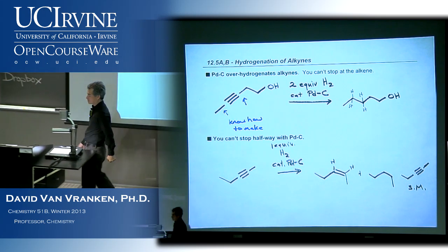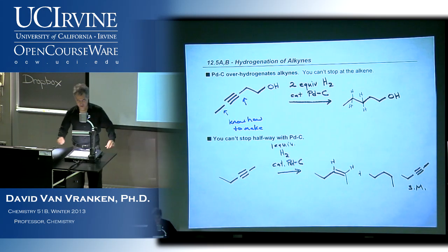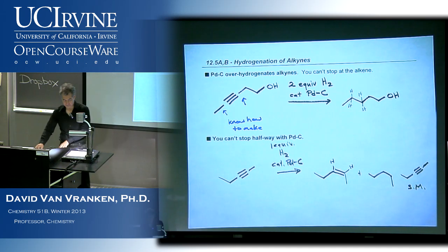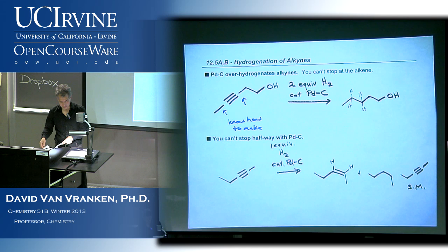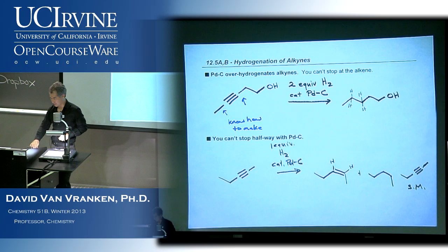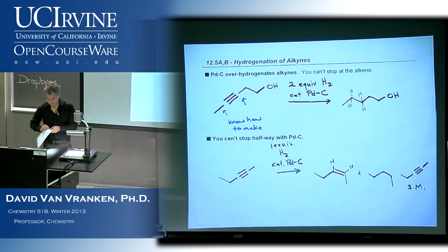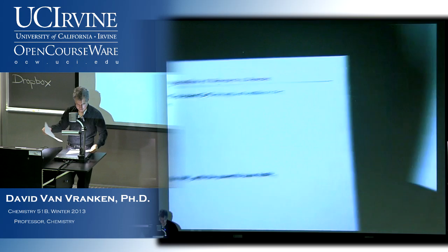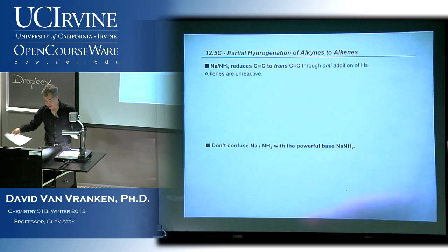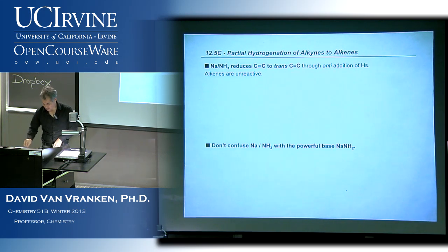So you have to remember those two catalysts for hydrogenation of triple bonds and double bonds. Hydrogen gas reduces all CC double and triple bonds, whereas Lindlar catalyst only hydrogenates triple bonds. Okay, so what if you don't want a cis alkene? I'll show you another reagent combination that you can use to get the trans alkene. Half the time you want the cis alkene, the other half of the time you want the trans alkene.